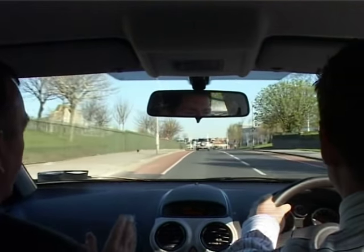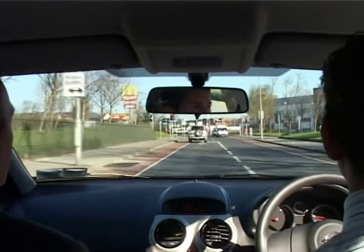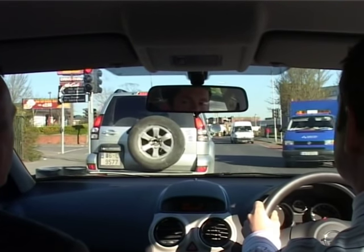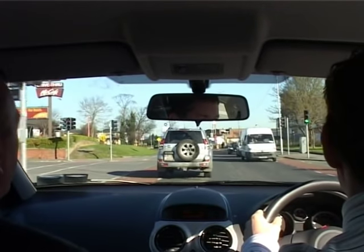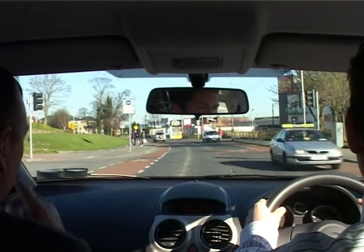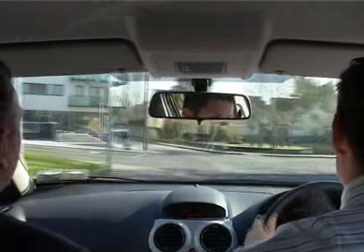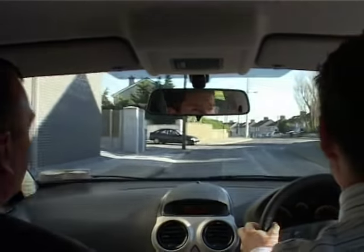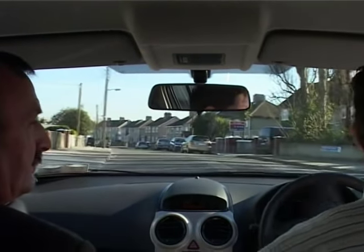I would like to take the next turning to the right. Approaching the junction, I'm going to have a look left and right. Next turning right for me, please. Next turning to the right. Mirror, signal, check my side mirror and maneuver into position. When clear, look into the junction and turn without cutting the corner.